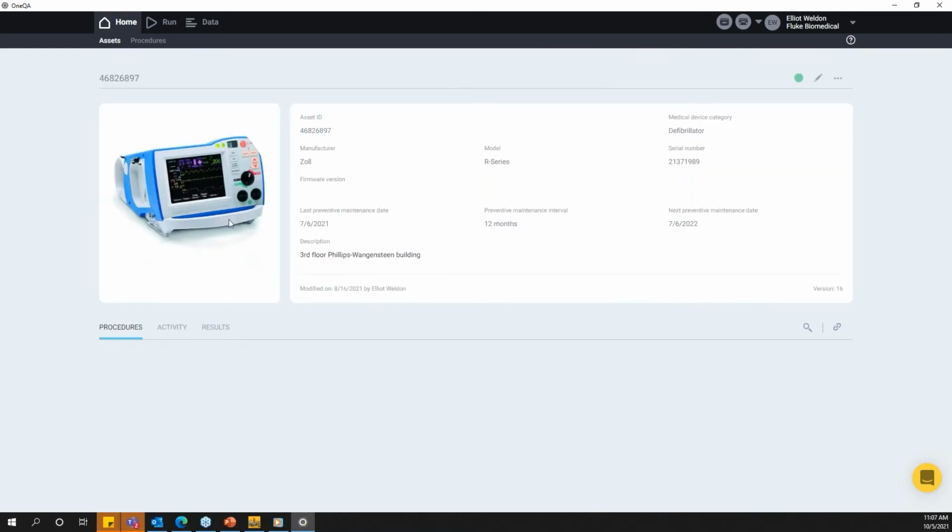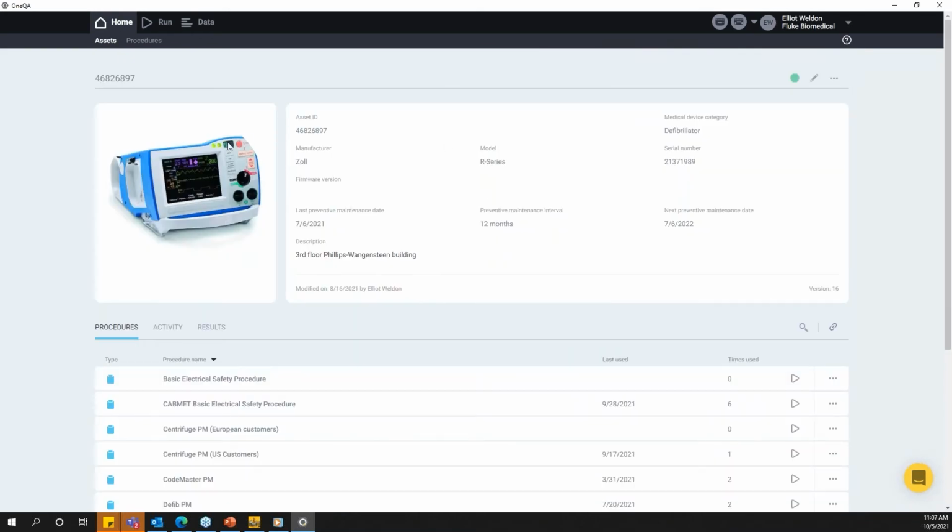So if we look at this asset here, here's a Zoll R series. I put up just a basic picture of the Zoll R series, but you can actually upload exactly where that Zoll R series might be in the hospital. And then here we have a description. Some of our customers like to put the description of where that device is found in the hospital, right?